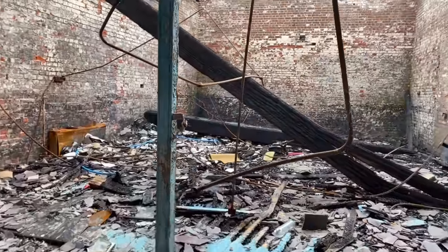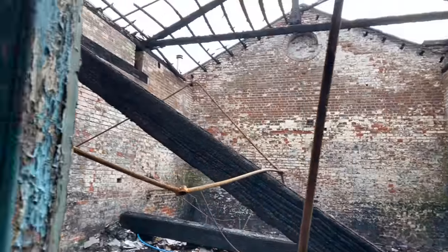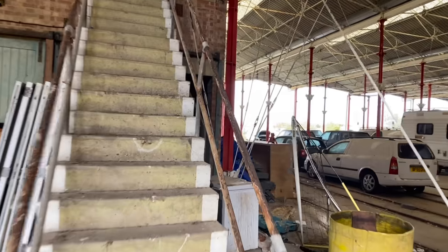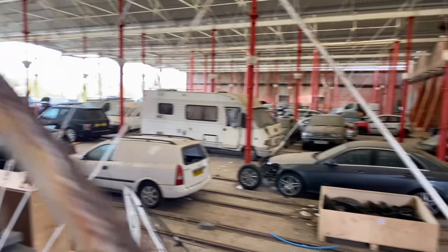We have had a fire here, which is a shame because this is actually a Grade 2 listed building. Let's have a little peek up here. I think Ben's over there somewhere. Oh, he's there. Let's have a quick peek up here. I've just noticed we've got some builders working just over there, so we'll have to be a little bit quiet, a little bit careful.